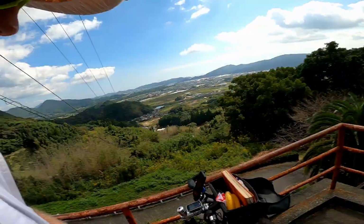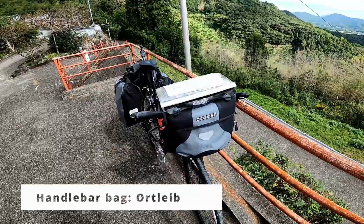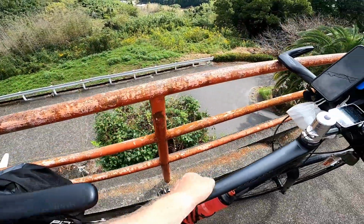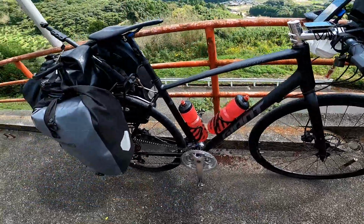But very, very good. The front bag, the Ortlieb bag with the map case on the top, that's come along with me as well from the old bike. Water bottles from the old bike. I've got a bicycle pump from the old bike, and the pedals from the old bike because I use Shimano SPDs. They just clip in there, which is good.